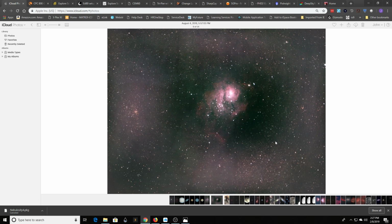Things like dark frames, where you're trying to subtract out just the noise inherent in taking a long exposure in your camera, or a flat frame, where the software can actually look at the vignetting for the way your scope and camera are set up and remove and correct those in your photos. But I wasn't there yet with this.